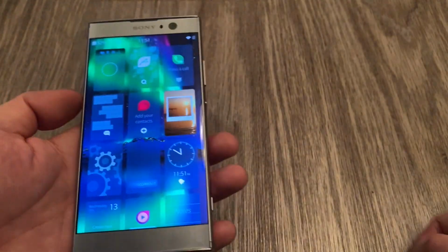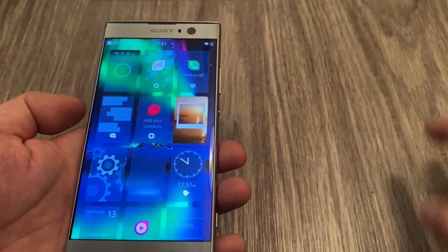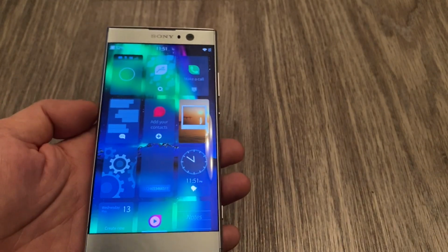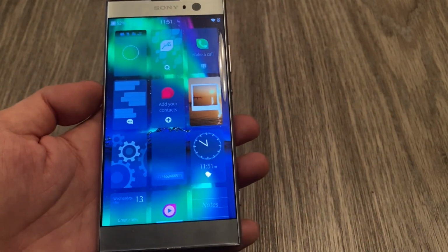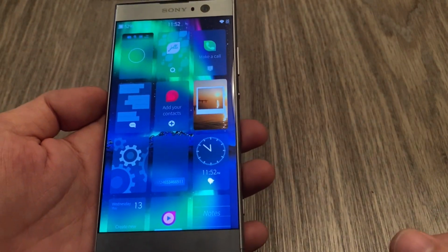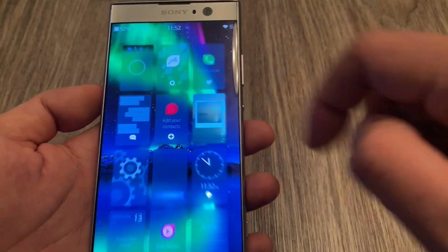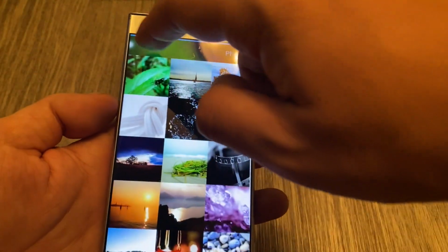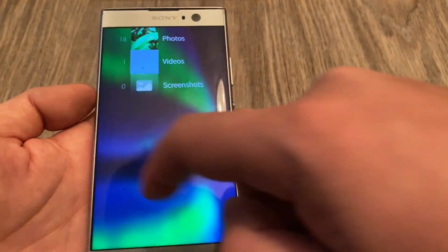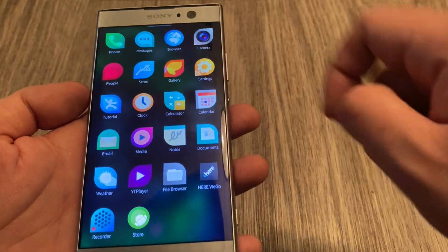And the interface is very, very smooth. That's what I like about Sailfish. And you can install Android apps on this, so there really isn't too much of a downside to using Sailfish, since you have access to all your Android apps as well, plus the Sailfish OS apps. It is pretty snappy. Even though this is a mid-range processor, this is Linux, and it is fairly snappy from what I've seen so far.